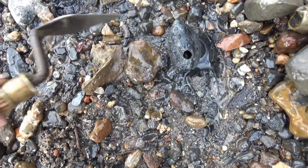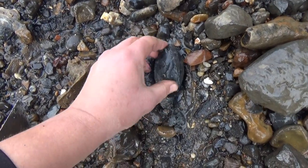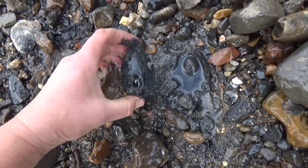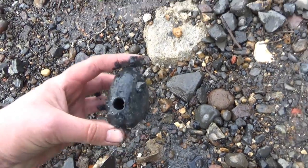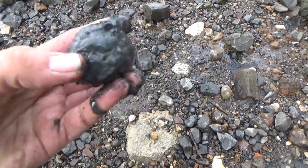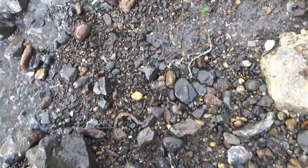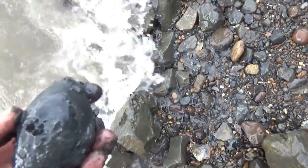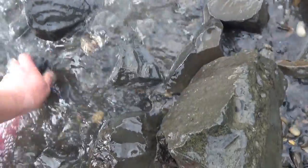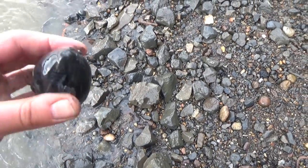I was just scraping around here and noticed this sort of cylindrical, well, sort of cone-shaped thing here. They've prized it out and it looks like some kind of old seed pod or something with a hole in it. Really odd. Quite intriguing. Let me just give it a little wash off. That will merit further investigation.